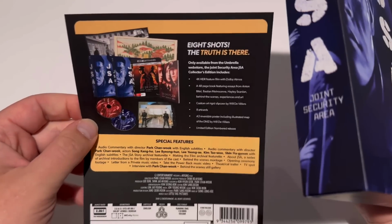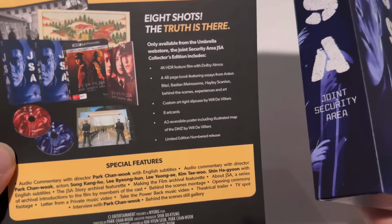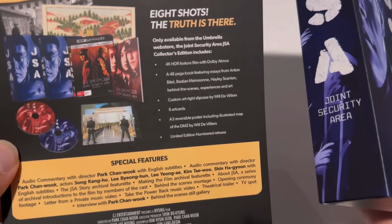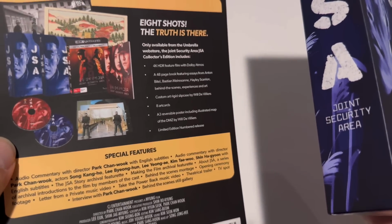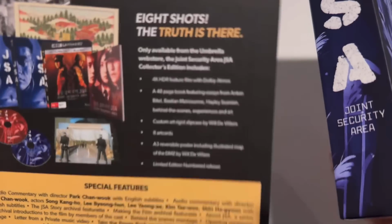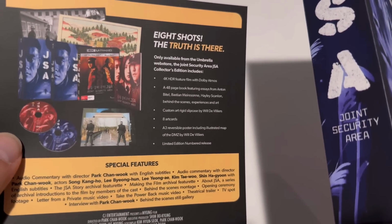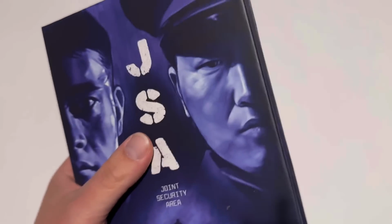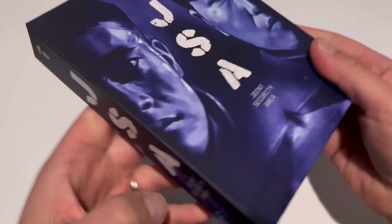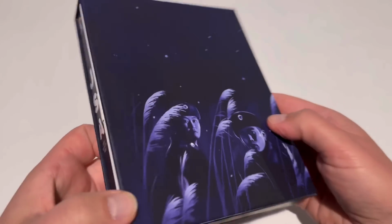I'll show you the back right there. 4K HDR feature film with Dolby. Okay, so there's Dolby Atmos with this. I didn't get into that because honestly, I listened to it with very low sound. I guess that's also an upgrade from the Aero Video version because I do not think it had Dolby Atmos. But like I said, guys, it just did not impress me with the picture quality. I had to bring that up. There's a lot of really good night sequences though that do look better with the HDR.